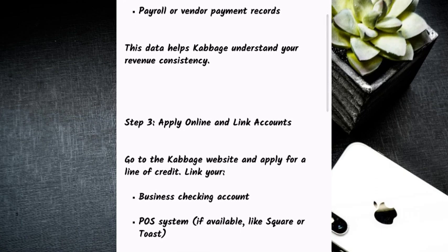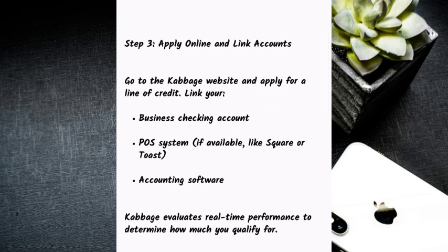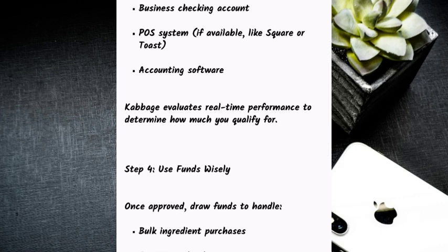Step 3, apply online and link accounts. Now go to the Kabbage website and apply for a line of credit. You're going to have to link your business checking account, your POS system if available, like Square or Toast, as well as your accounting software. Now Kabbage evaluates real-time performance to determine how much you qualify for.